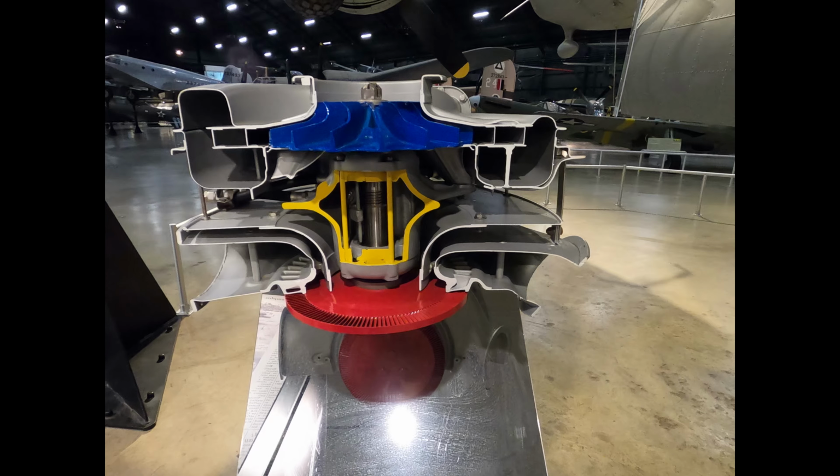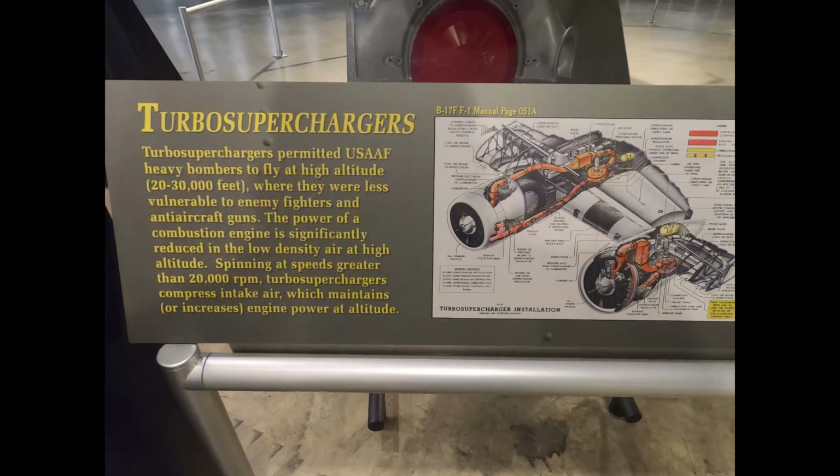What is that? I can't remember what this blue, yellow, and red thing is. Ah, turbo superchargers. There you go. Yeah, so permitted USAF bombers to fly at high altitude. The idea being, you go to high altitude, you got less oxygen. You need oxygen for combustion, so these superchargers would compress the air, giving you more oxygen to feed to the engine, so you could fly higher, still get the combustion you want. That's the basic premise. Yeah, spinning speeds of greater than 20,000 RPMs. Turbo superchargers compress air intake, which maintains or increases engine power at altitude.